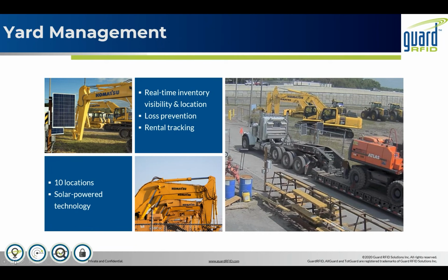So they use this system to give themselves real-time visibility to their inventory. This allows the salespeople to see what equipment is available to sell. It also tracks all their rentals, and it prevents theft, and it allows them to centralize. So here's an example of a company looking for the return on investment.